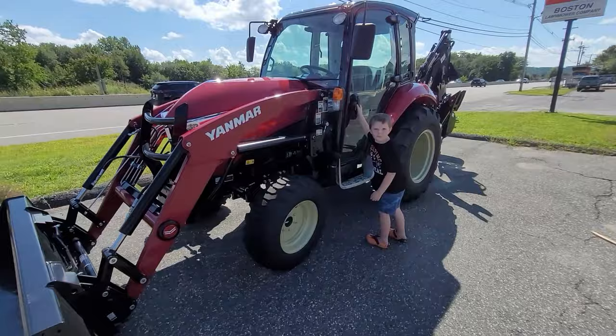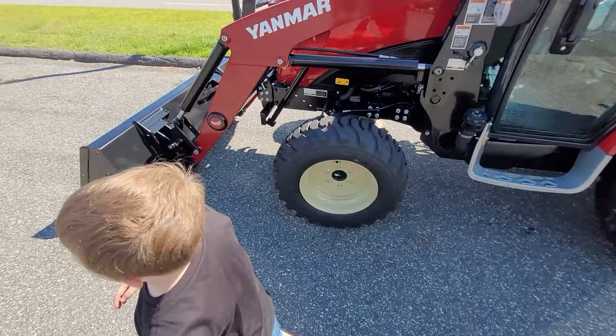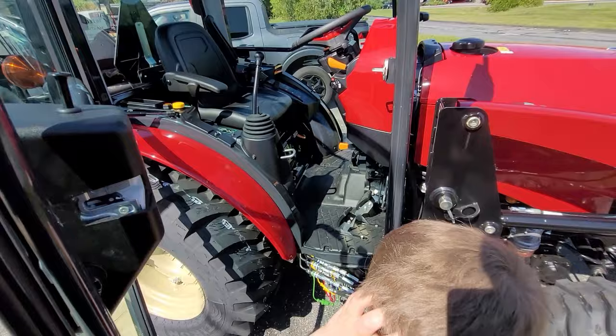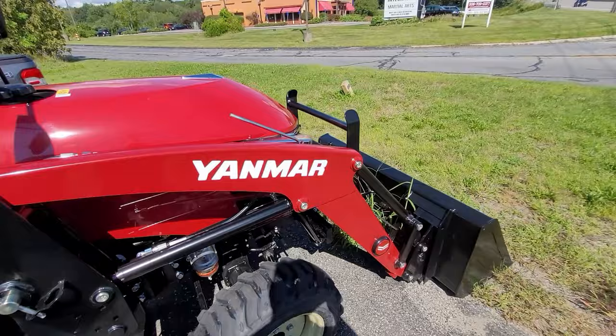Yeah, but let's not go in that one. It has the seat covered in plastic. Maybe we might go in that one. Is it an electric door? Electric door? What do you mean? You can see. Look at that. Should I get in there? Sure, go in if you want. I don't want to.